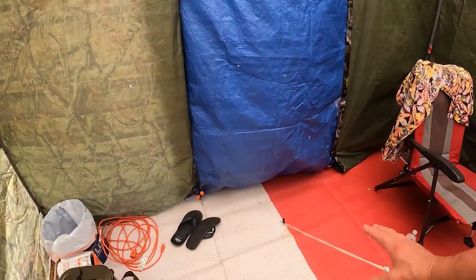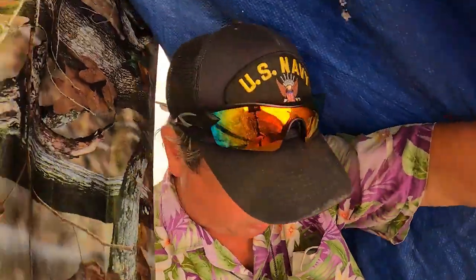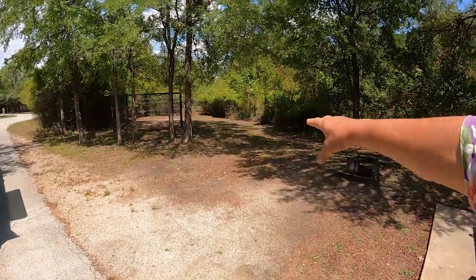I put down the Texas flag rug because I knew it was going to be muddy. This is the higher spot, which is why I'm not in the shade. This is better. Hold on. This is the better location. There's shade over there, but there's also water that runs through there. I don't want to be the person camping in the stream because I didn't look at the ground. All right. That's the Dude RV temporary domicile.